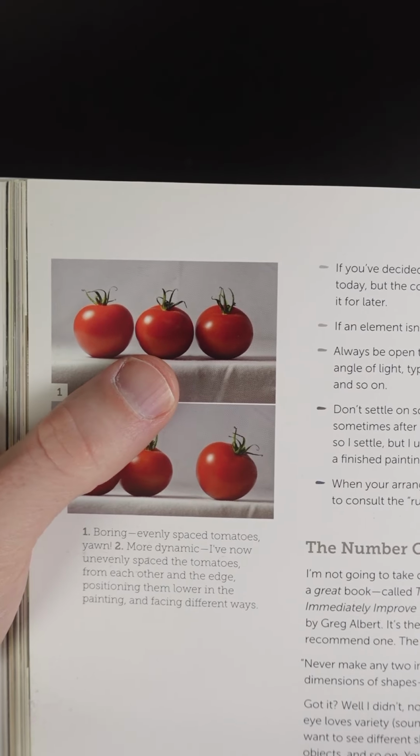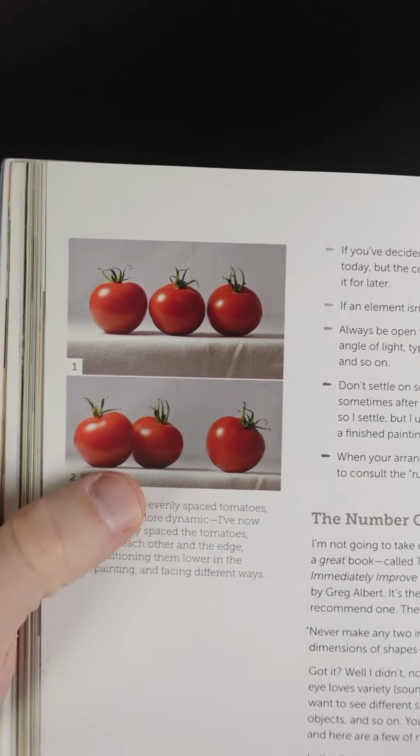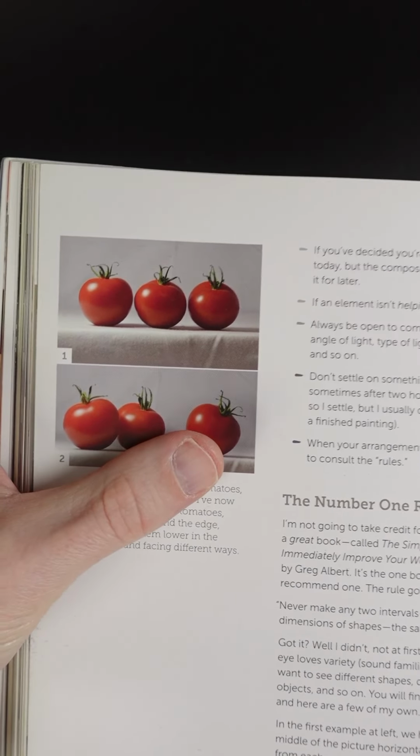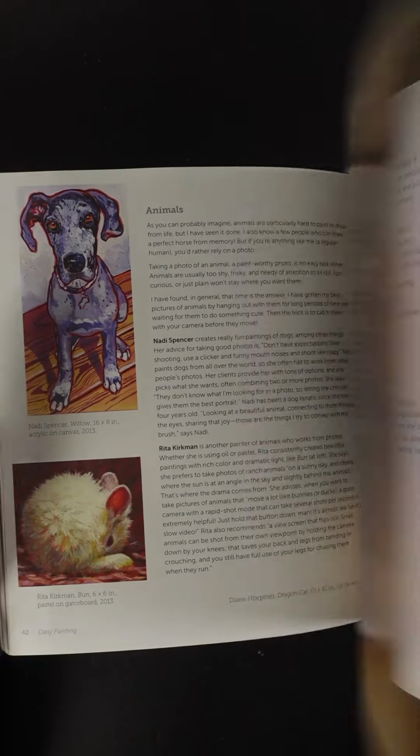There's a chapter on composition, and this is a basic example where the one on the top here is kind of boring because the spacing is so regular. But when you have two objects gathered to one side and another one off to this side, it makes it much more dynamic. If you're not a daily painter, I recommend you give it a try. You might not do it all the time, but it will definitely help improve your skills.